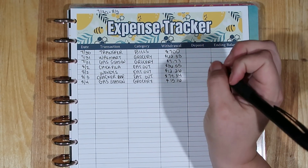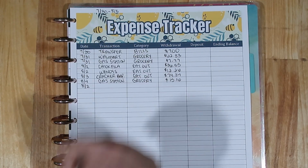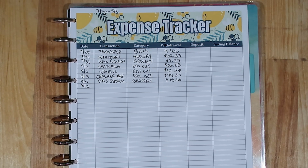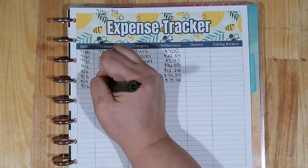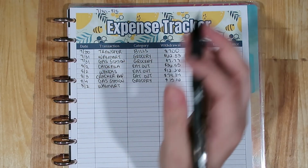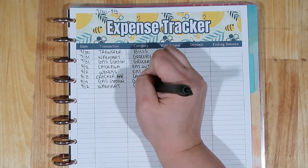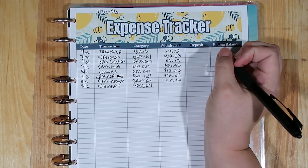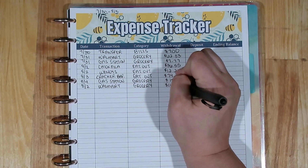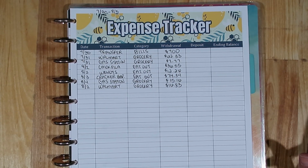Also, just realized that I totally skipped over a transaction which should have been up here on the 2nd, so these are going to be out of order. I apologize if that drives you crazy, but it is what it is. On the 2nd, I had to drop Austin off at an early morning practice. And after I dropped him off, before I went to work, I stopped at Walmart to pick up some donuts and muffins for our office for the guys. So I took that out of grocery as well, and that was $16.83. So I needed to make sure I tracked that.